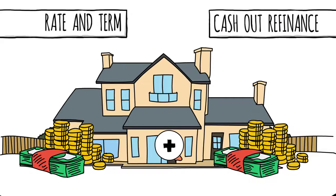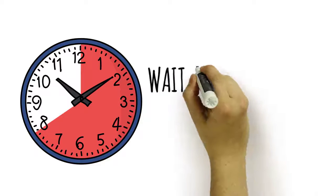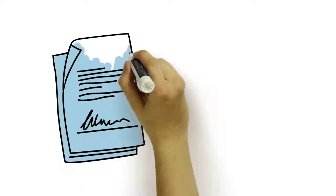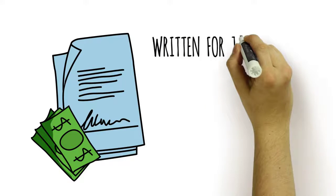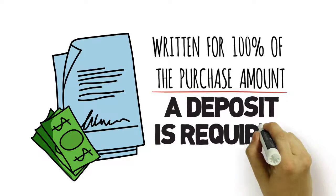This is possible right away. However, if you want to use the current value of your home, you would need to wait 6 months from the purchase date. The hard money loan can be written for 100% of the purchase amount, but a deposit is still required.